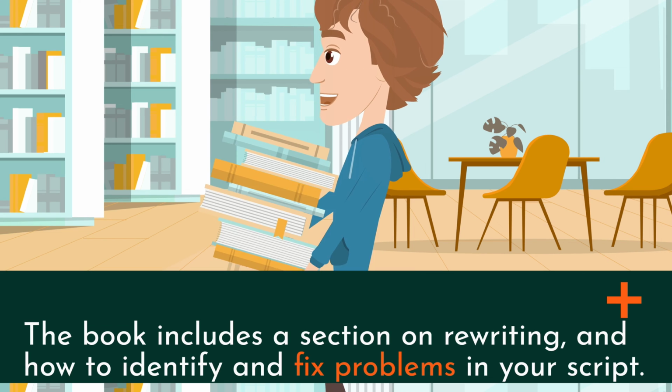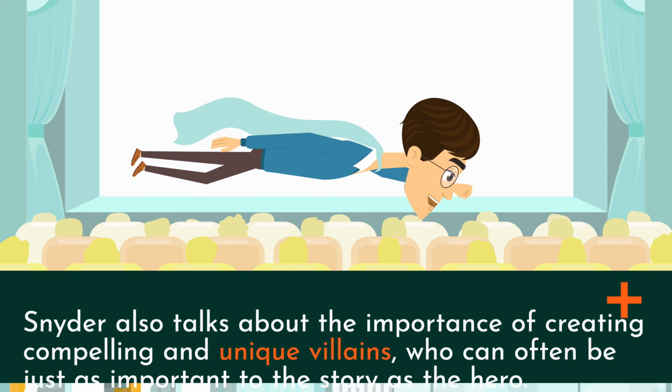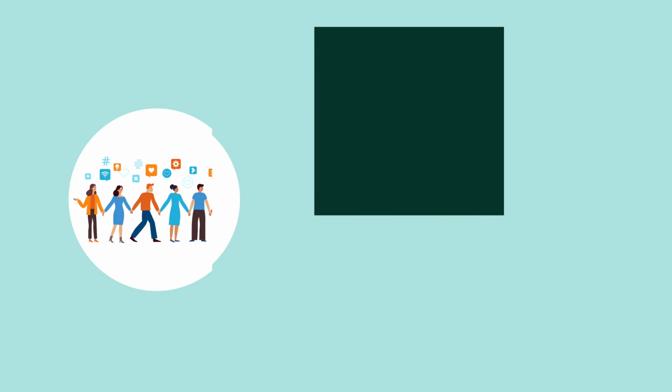This book includes a section on rewriting and how to identify and fix problems in your script. Snyder also talks about the importance of creating compelling and unique villains, which can often be just as important to the story as heroes. Finally, the book includes a section on marketing and how to pitch your script, which can be invaluable for writers trying to break into the industry.